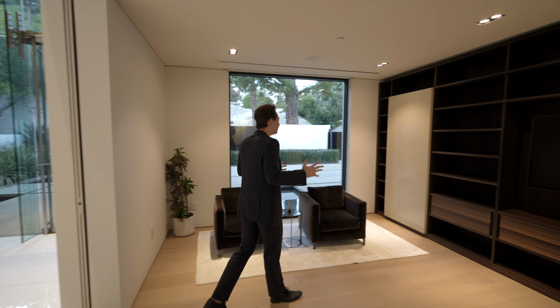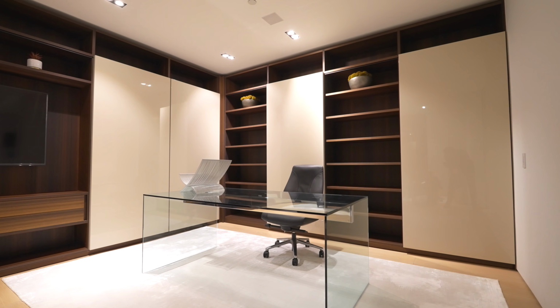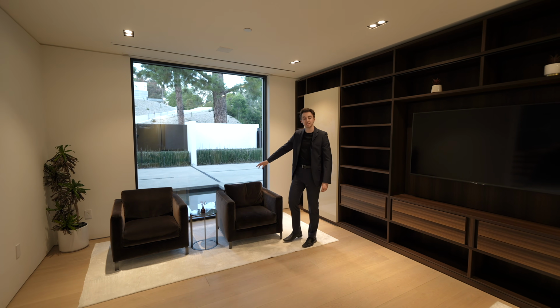This is your executive office, your library space. You've got the desk section positioned in front of me. What a great spot to get some work done. You're overlooking your front yard, the water feature. Also, you have this contemporary seating space.